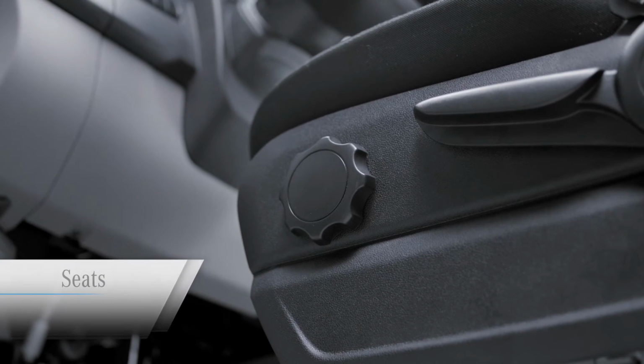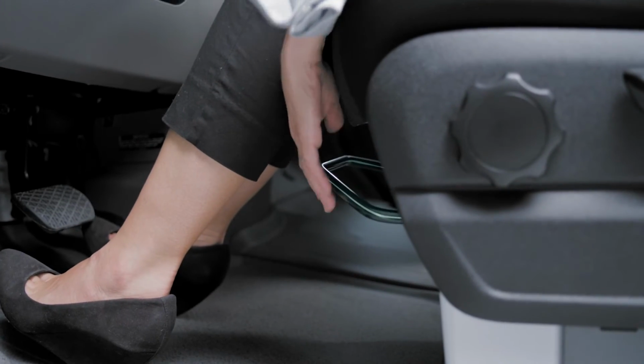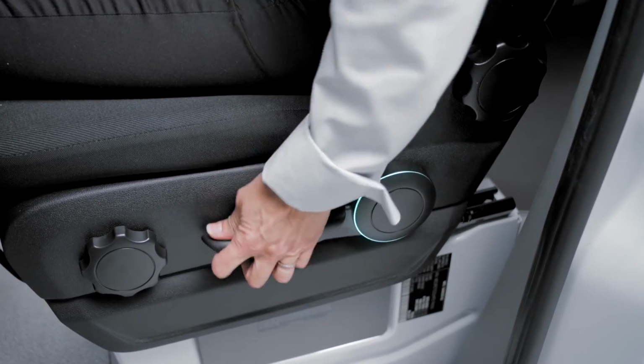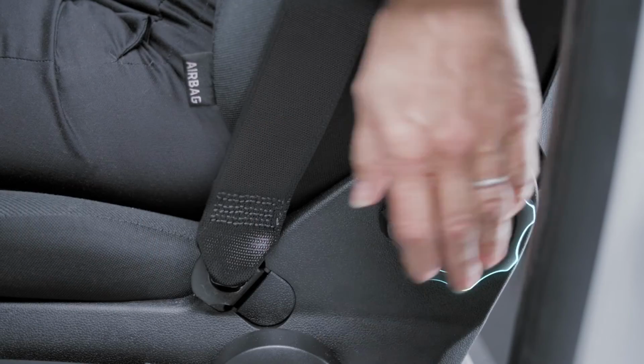You work hard, so when you're ready for some downtime, your new Sprinter is filled with driver comfort features. Your new Sprinter has 3 standard adjustments on each of the front 2 seats, a bar across the front of the seat for front and back adjustment. The second adjustment is a lever on the outboard side of the seat that will move the seat higher or lower. The third adjusts the angle of the seat back.